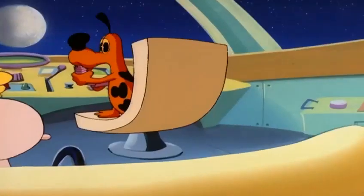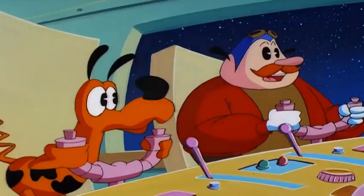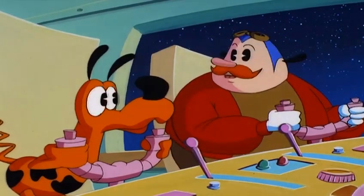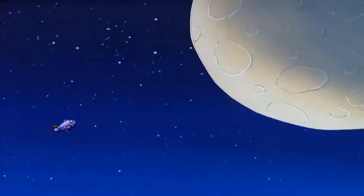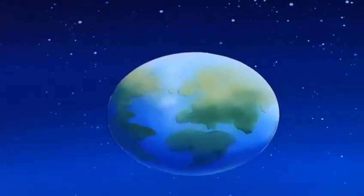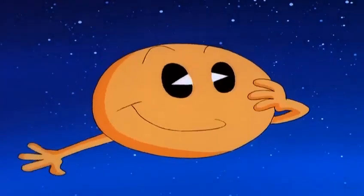Actually, nobody knows for sure how the moon was formed. But scientists have come up with a few possible explanations. The first possibility is that the moon and Earth formed separately and very far apart from each other. Then, billions of years ago, as it happened to pass near our planet, the moon was captured by the Earth's gravity.